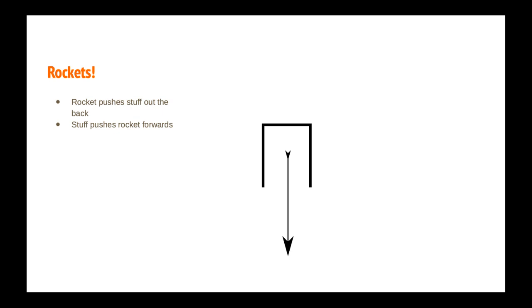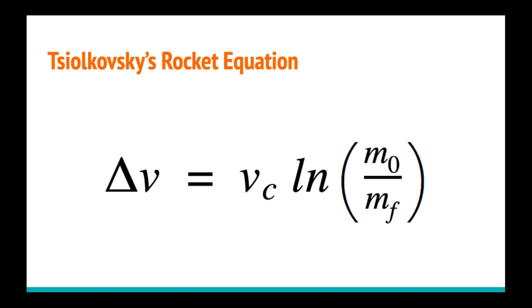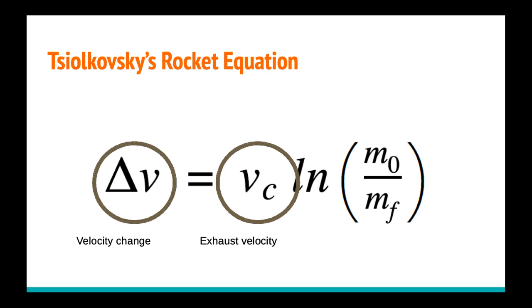Rockets are things that move forward by pushing stuff that used to be inside them backwards as fast as possible. By conservation of momentum, pushing stuff out of the back also pushes the rest of the rocket forwards. If you do the math on that, you get Tsiolkovsky's rocket equation, which tells us that how fast we can go depends on how fast we can push the stuff out the back, and also on how much stuff we can push out, and that's why rockets tend to be huge.